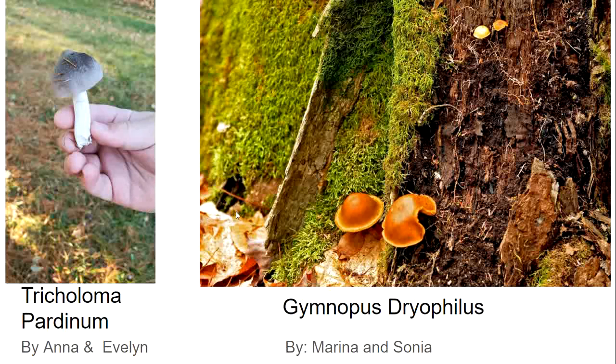Mushrooms are not something that we should ever eat because it is very difficult to distinguish the ones that are edible from those that are poisonous. So this one here I believe is tricholoma, and this one is Dryophilus. Both of these are common. The gray cap has scales on it if you look very closely, and that gave me a clue to its identity. Dryophilus fruits under conifers, and tricholoma fruits under both hardwoods and conifers.